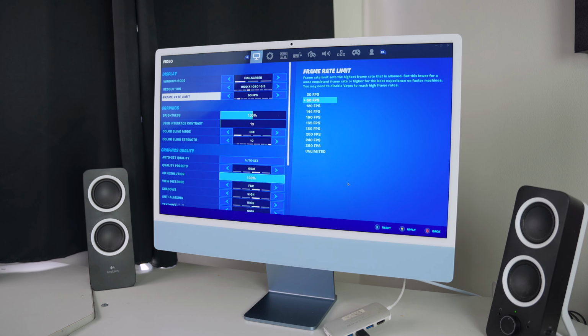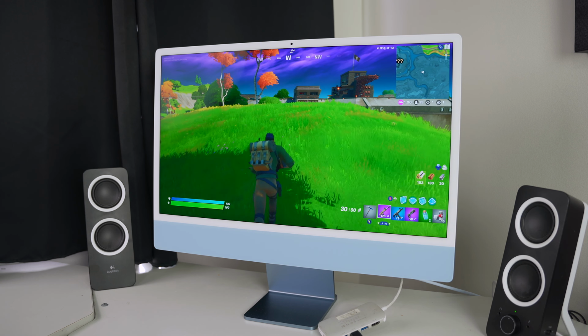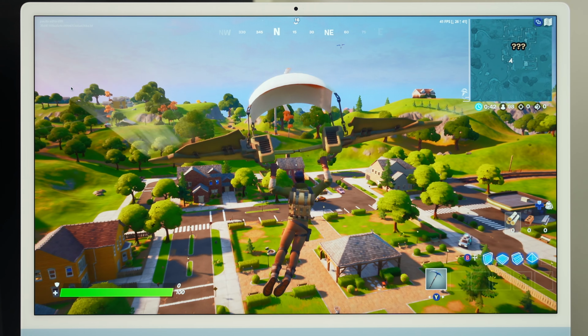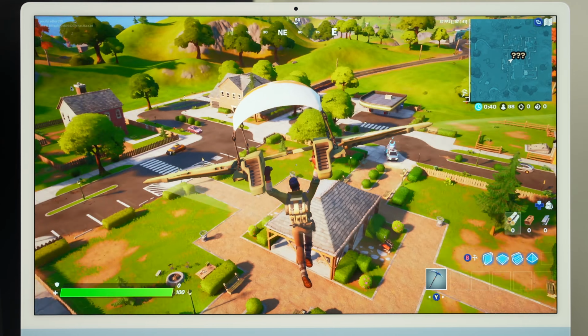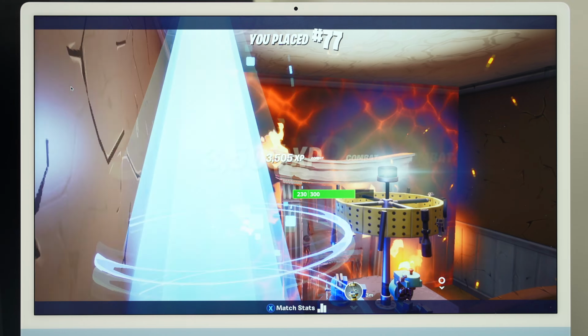And just for fun, I did test out a bit of gaming with Fortnite, and it was able to run on high 1080p settings, hovering around 40 FPS. So while this is still by no means a gaming machine, you might be able to get by with a little bit of gaming here and there.